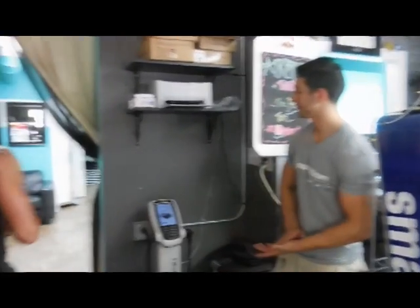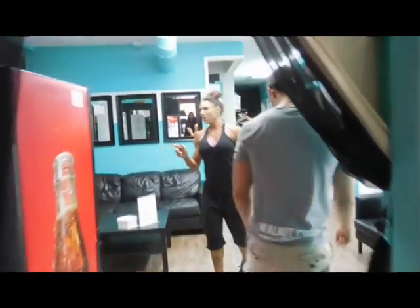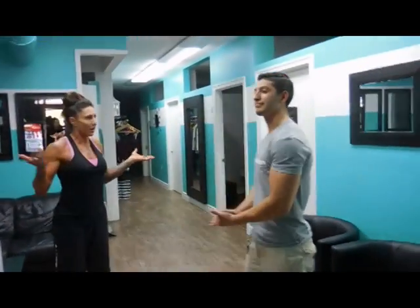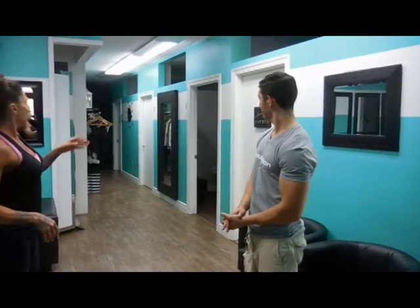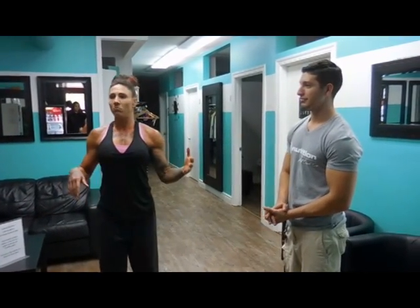Okay, so now we'll just kind of show the tanning area that he has in here. So again, it'll kind of model something somewhat like this, where they've got all the different beds and stuff like that. So I think that's it.